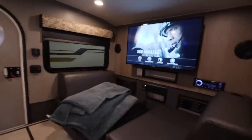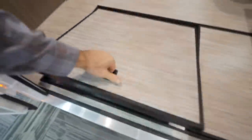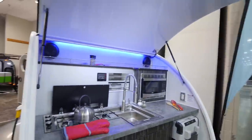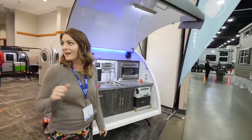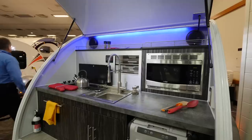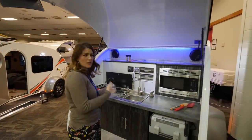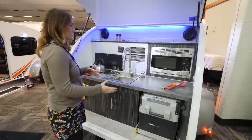Wow. Look at the back of this Luna. It is really nice. I don't know if I could live in this. It is really nice having this covering over you. It gets the smoke out and the heat out. It's nice having an outdoor way to cook. Those are awesome. I don't know if we're ready for that. The tanks are pretty small. 18 gallon gray, 30 fresh and 12 black.